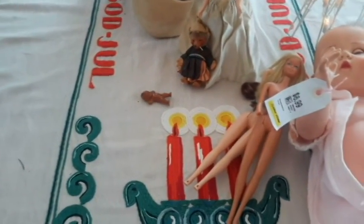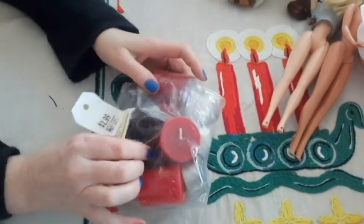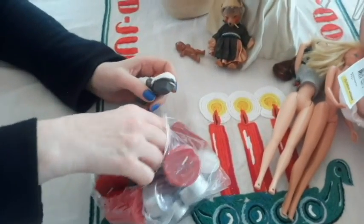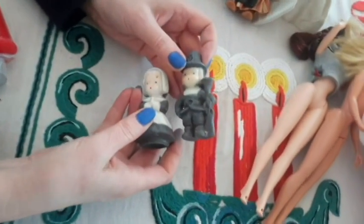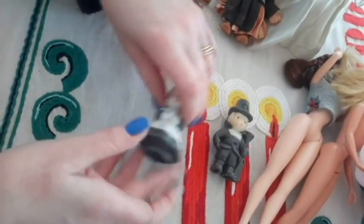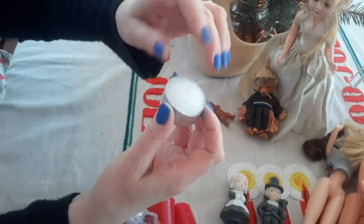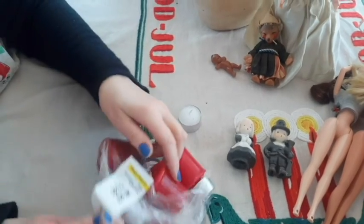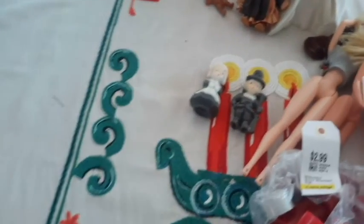Ooh, a bag of candles for Mr. Retro's. There's something in this for me, too. Oh, I didn't know there were two in there. There were two of these pilgrims in there. Being a girl, I like these little girly candles. They don't have their stuff on them, but that's all right. And then there were these pretty candles, nice tea lights and some scented ones. So this was $2. That's not bad for $2. Yeah, we can use that.